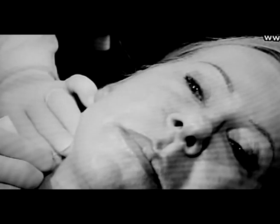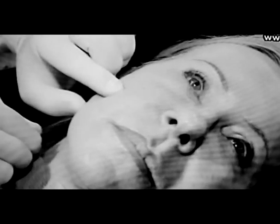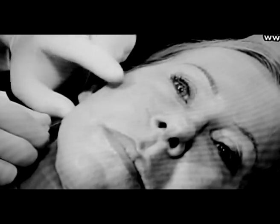Yeah, it looks like this procedure is really simple. But it's not true. First of all, if we want to find a new doctor, the most important thing for us is to have experience in aesthetic medicine, of course.